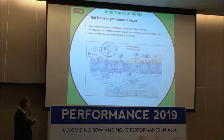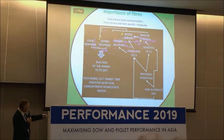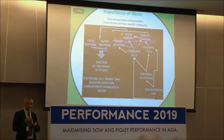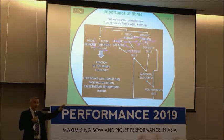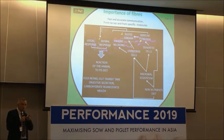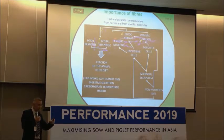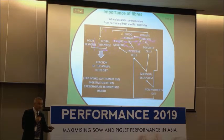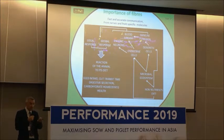And how it works on immunity, I will go on this one first. Okay, so here we are in the lumen. We have some non-nutrient diet that will feed the microbial ecosystem, and depending on whether it's non-digested protein or a fermentable fiber, we will have a different message given to specific sensors, leading to an immune reaction, local but also global. Sometimes we also have some animals that will react to this. When you increase the inflammation rate, most of the time the first consequence is a decrease in the feed intake.